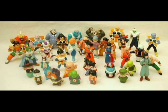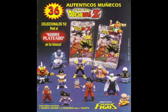One other question I've always had about this line is why no Gohan figure? It seems like such an amazing oversight not to include him among such an impressive lineup of characters. But hey, you can't have everything. And sadly, this concludes our look at the ultra-rare Dragon Ball toys of Ultra Figus.